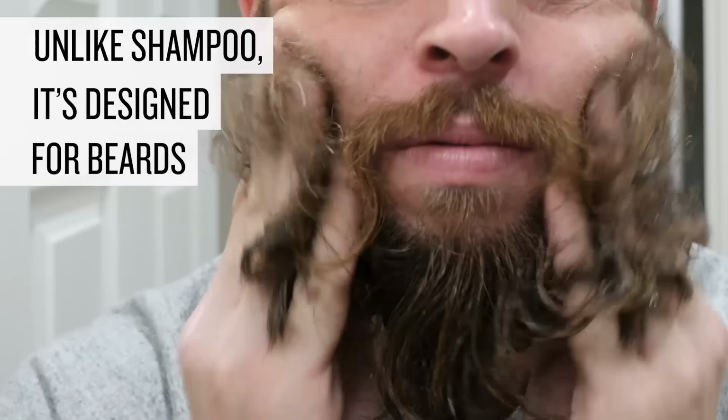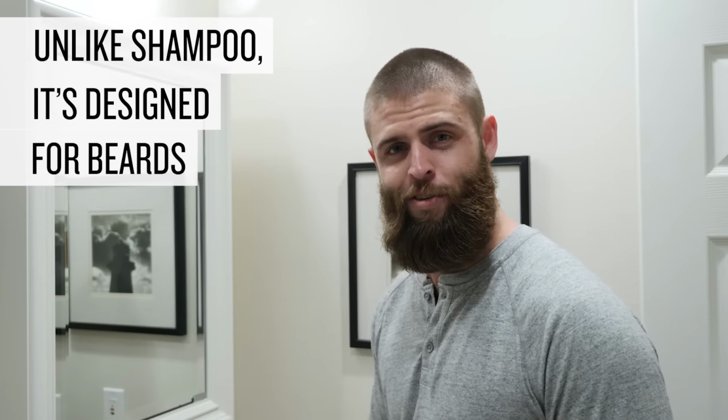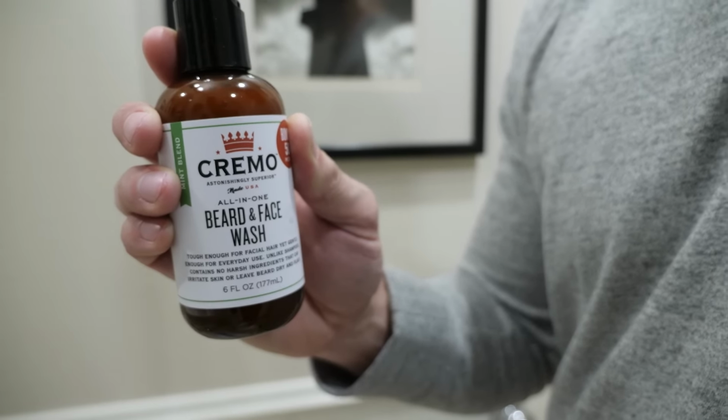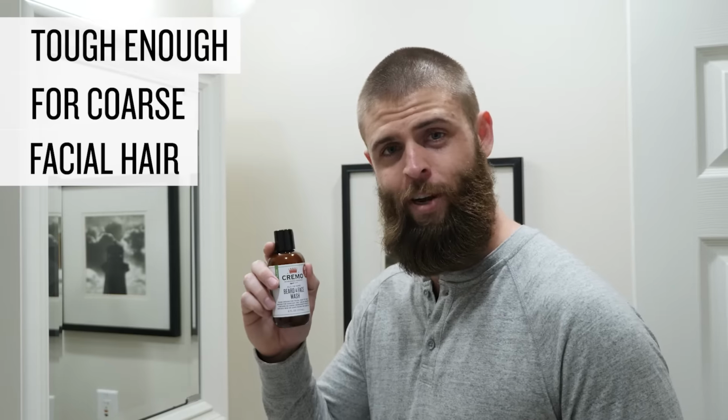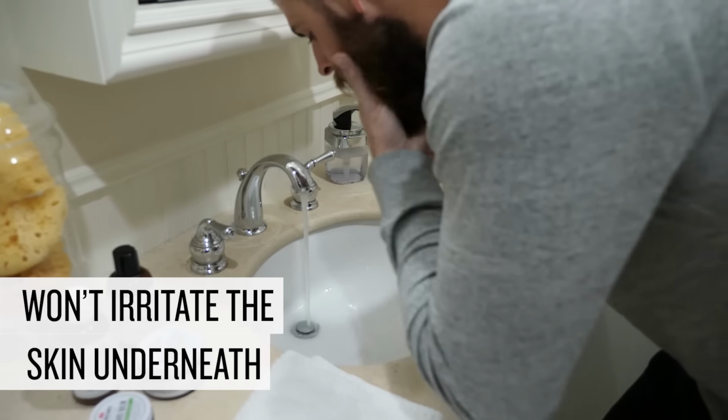I wash every day with CREMO Beard Face Wash. It is not shampoo. If you use shampoo on your beard, you'll strip moisture and likely irritate your skin underneath. This is designed specifically for beards. It's tough enough for coarse facial hair, yet gentle enough for daily use. I usually use it at the sink while washing my face.